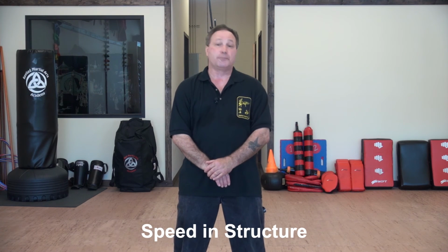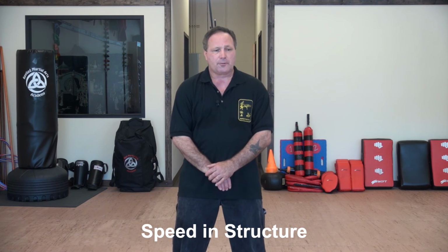And also speed in structure. For example, mathematically, 1 is always faster than 1, 2. In Wing Chun, we try to compress our techniques to use simultaneous cover and attack. If the opponent punches and I cover 1, then attack 2, it's always going to be slower than if I attack and cover at the same time. I may not be traveling at a physically faster speed, but structurally, I'm faster. In other words, we want to reduce the action.